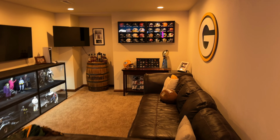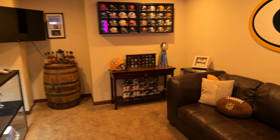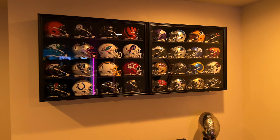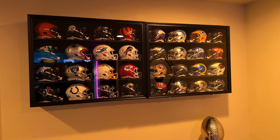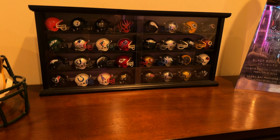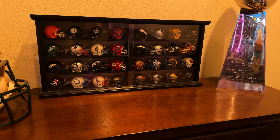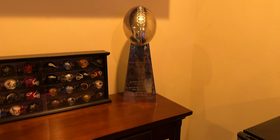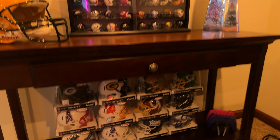I moved my mini helmets, which I really love. I love collecting helmets. It's another passion of mine. If any of you football geeks are into helmets, I love the logos, love the helmets, I love where they've come from. So here are my mini helmets, and that's kind of how everything looked when I started watching football back in like '93. I have a replica Lombardi trophy from Super Bowl 45 when the Packers beat the Steelers. And then we do have some throwbacks here.